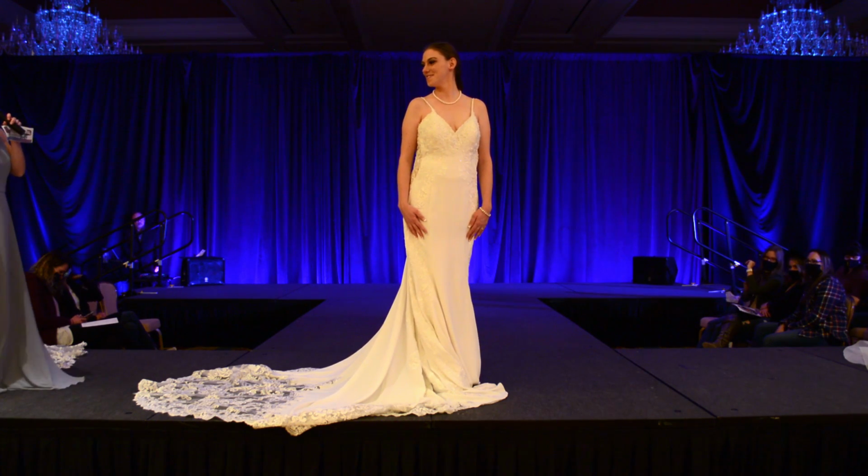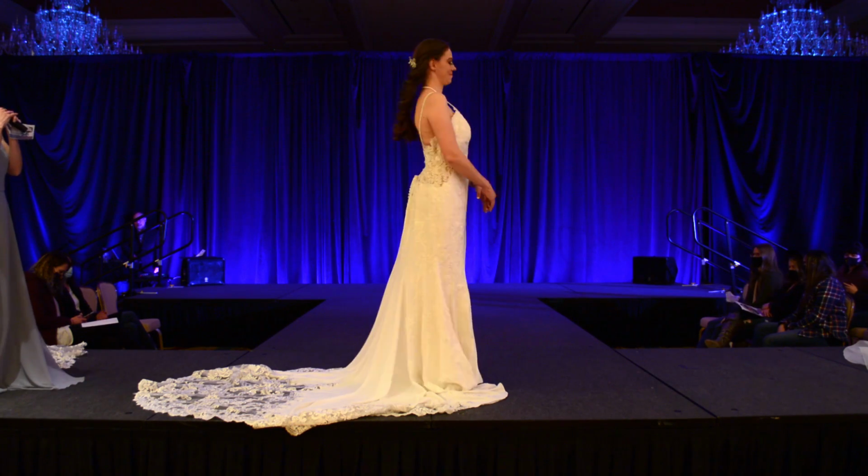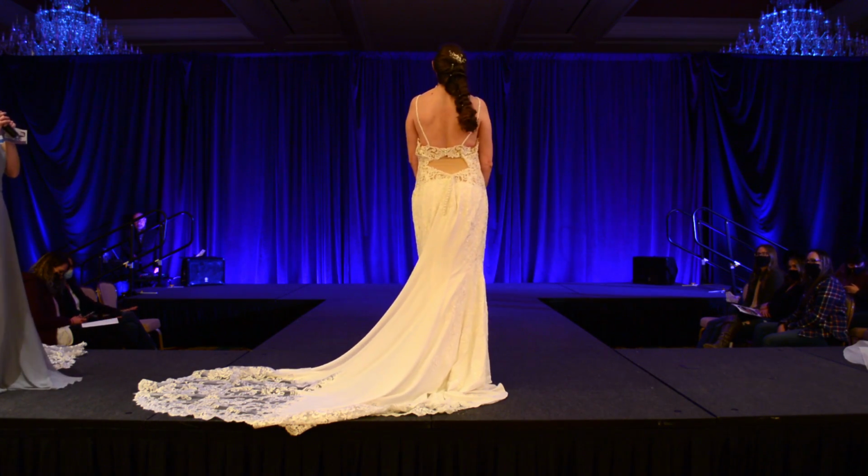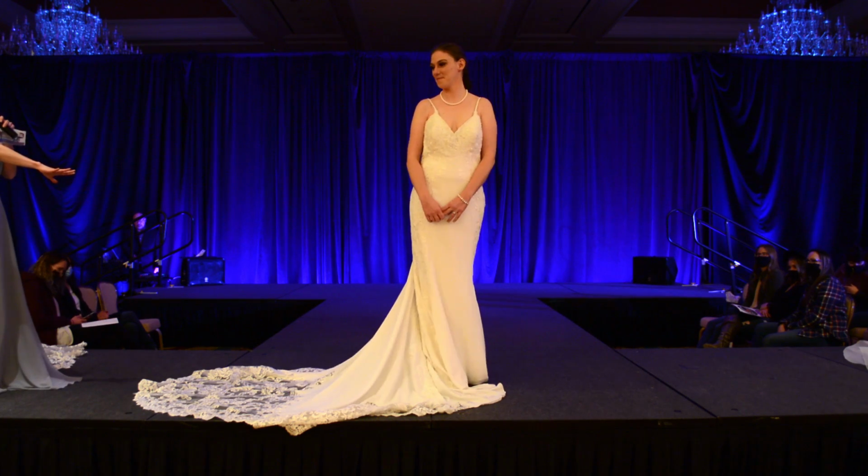So this one has side panels on the illusion, and it has a really pretty back as well. The back kind of has a bra closure at the back, a very flattering shape. So lovely. So this fabric is called crepe.